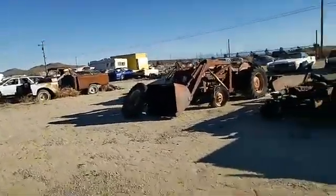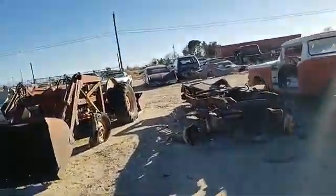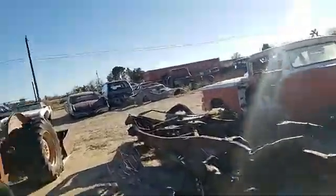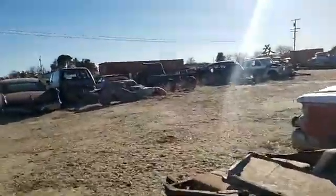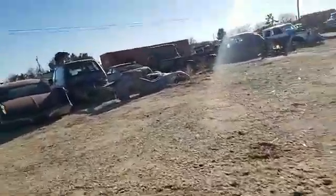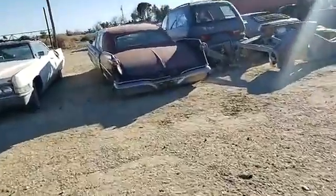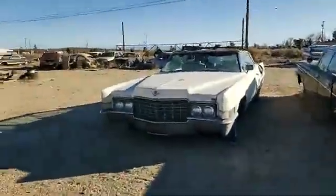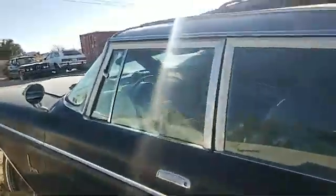There's a lot of jackrabbits around here. This car has always fascinated me. I don't know why, but I like it. I don't know what this is. I know that's a Cadillac, and this is probably a Cadillac too, but what is it? Oh, it's a LeBaron. Kind of like this car.